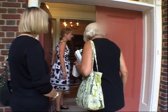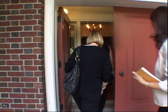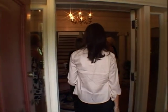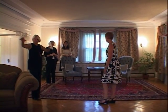We're going to take a look around and see how we can make the house look a little bit more put together. The balance in here is definitely off. It's way too heavy here.